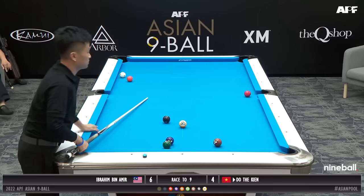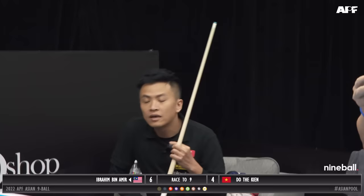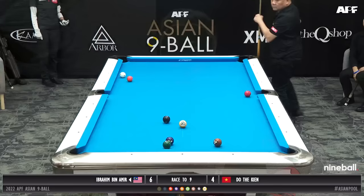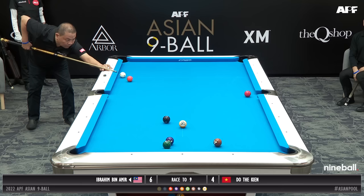And look, this is what may happen. This is exactly what may happen. Does the four ball go in the corner past the six? Yeah, the way he played the three ball, it must. Looks like it does.